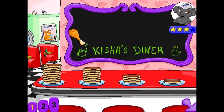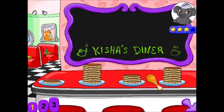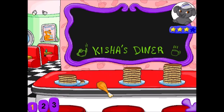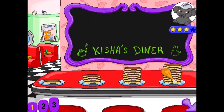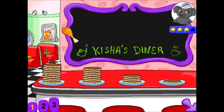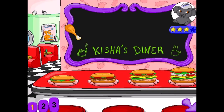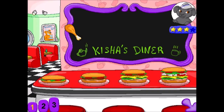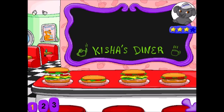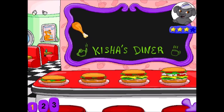Please put the stacks of pancakes in order, from tallest to shortest. That's the right order. Great job! Make sure the sandwiches are arranged from smallest to largest. Great work! You put them in the right order.